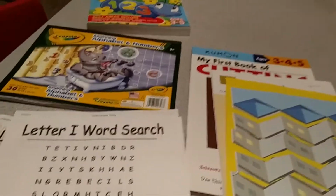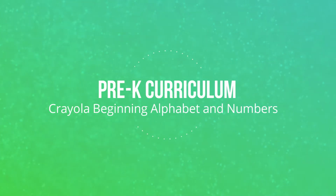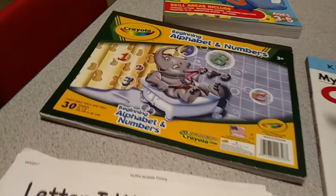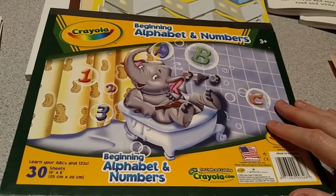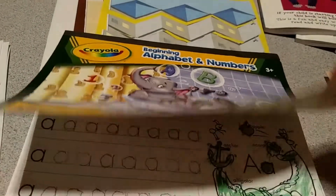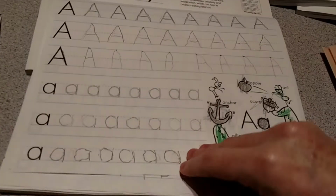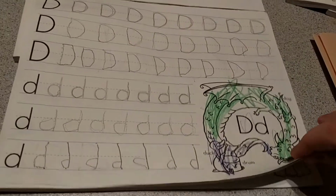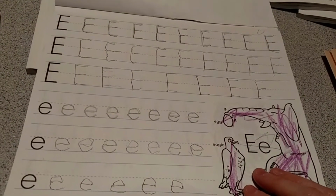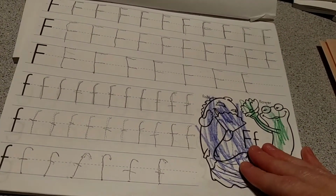And then, of course, we do flashcards every day, just ABC flashcards. This is another book that she absolutely loves. Just got it at Walmart, and it has the alphabet in it. So we go through this every day. We just say the alphabet, and every day she does a page of letters. So she's really enjoyed that. They get to color the picture in the corner every day. And so anyway, she likes that. She feels big getting to practice and do her letters.